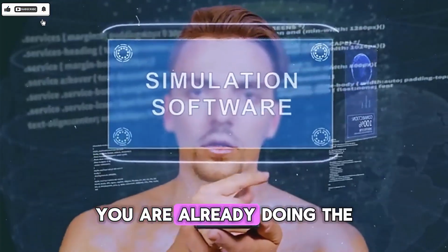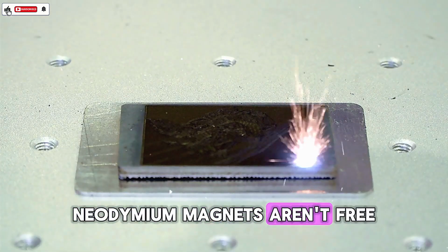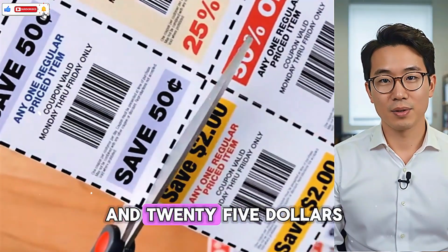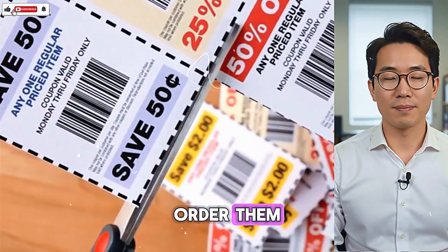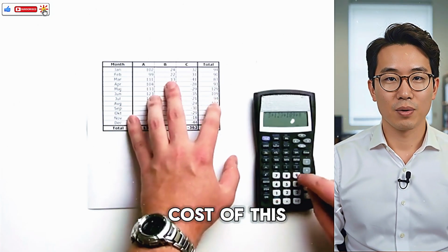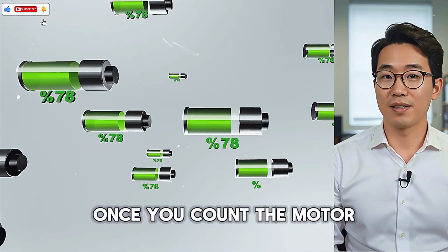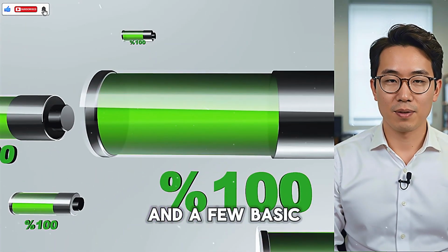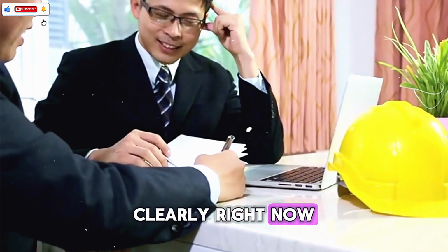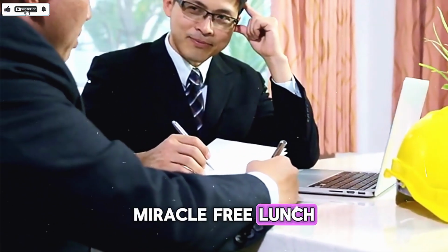Now, some of you are already doing the math in your head, and good, you should be. Neodymium magnets aren't free. A basic set for a motor this size runs somewhere between $15 and $25 depending on where you order them, and copper wire adds a few more dollars on top of that. So the honest total cost of this project isn't $13. It's closer to $40 once you count the motor, the magnets, the wire, and a few basic tools you probably already own. I want that number sitting in your head clearly right now, because I'm not going to hide it later and pretend this was some miracle free lunch.